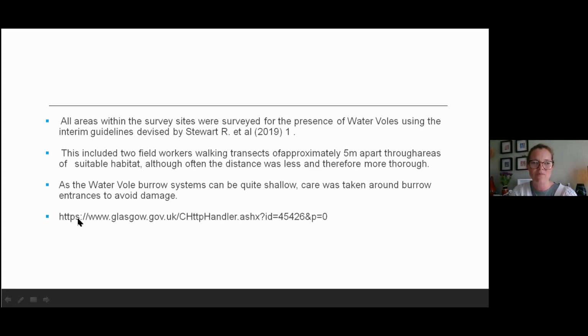And as you can see, it's emphasised again in our method statement that as water vole burrow systems can be quite shallow, great care has to be taken around the burrow entrances to avoid damage, and that's always worth keeping in mind, of course, when you're doing survey work for fossorial water voles, because as you'll discover, they are so abundant in some sites that you're literally walking over the top of their homes.